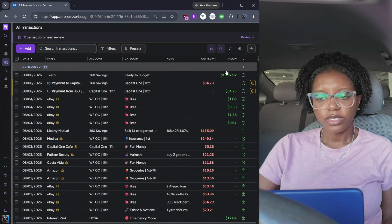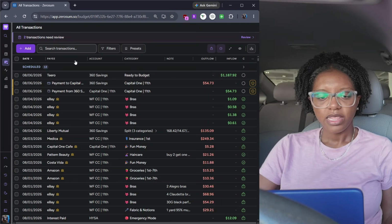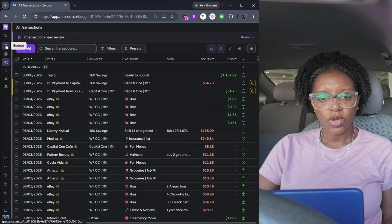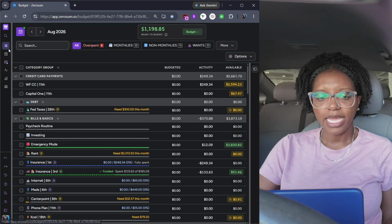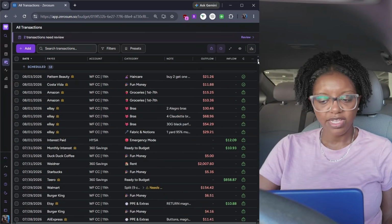We are budgeting $1,187.92 from my paycheck this week. That is for 3 shifts. One of those shifts was the shorter day that I mentioned, but we also have an extra, I think it was $10.93. It was the interest for this month in my regular savings account.